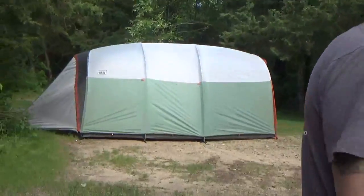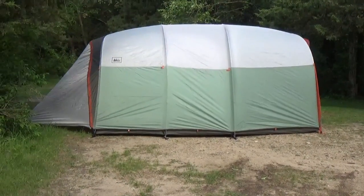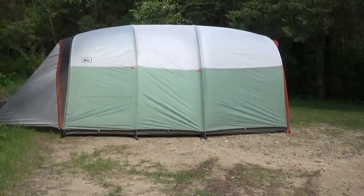So he made me go camping again. And he brought this gigantic frickin' tent that takes up the entire campsite. Yep. Jason and his gear.